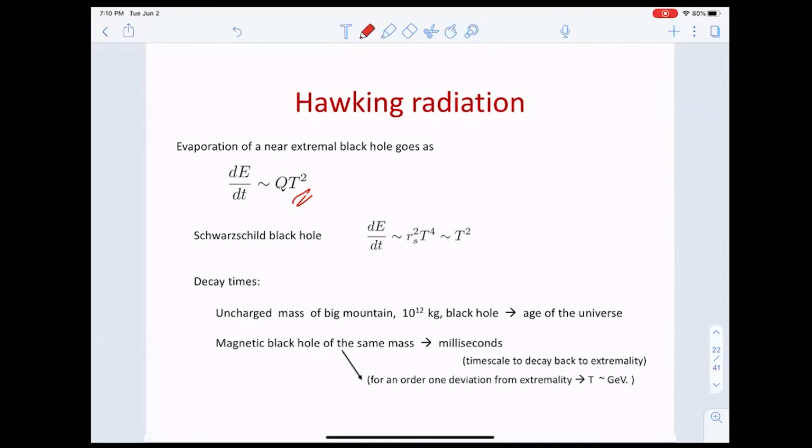Now, if we had a Schwarzschild black hole at the same temperature, we would have the temperature to the fourth factor, and then the area would be like R_S squared, which is proportional to 1 over the temperature squared. And so we also get something proportional to T squared. But we don't have the factor of Q. So that means that for black holes at the same temperature, these magnetically charged ones would evaporate more quickly.